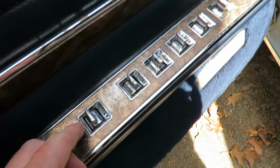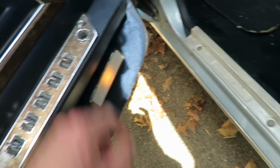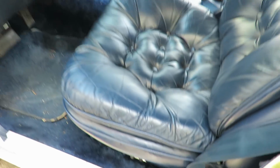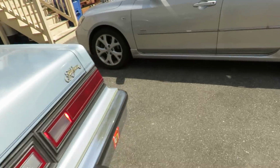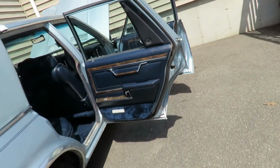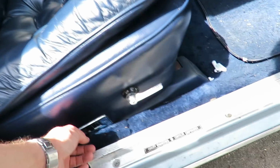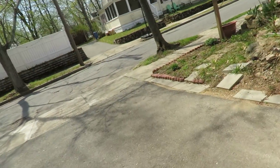Have a whole bevy of different switches. Lock, the windows all work. It does have dual power seats. I believe the power seat, and actually, I'll show you the other side. I believe the base model actually came with a manual driver's seat as well, but most of the models came at least with a power driver's seat. This came with both power front seats.